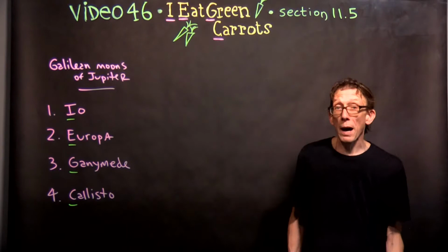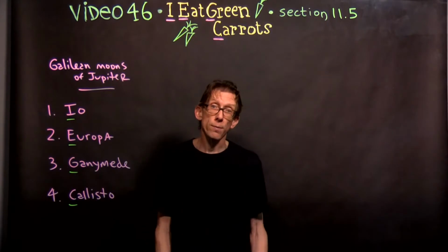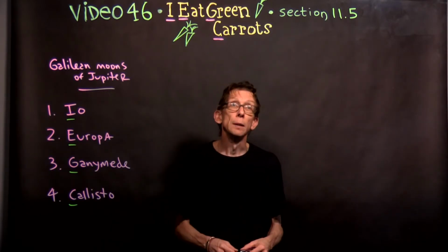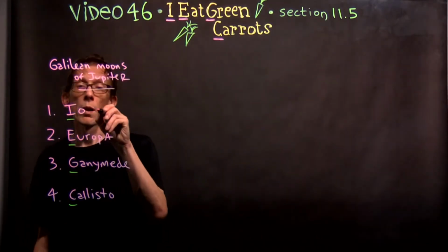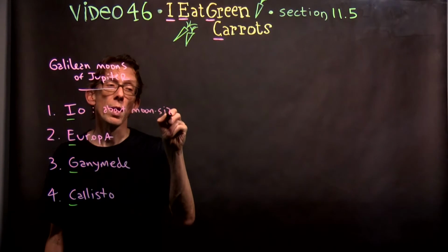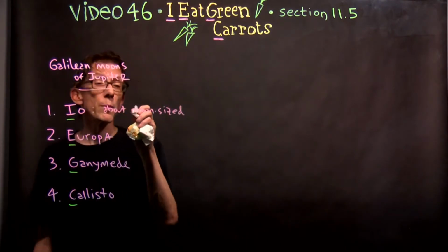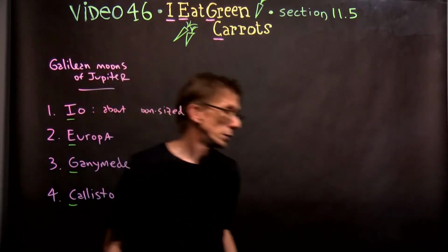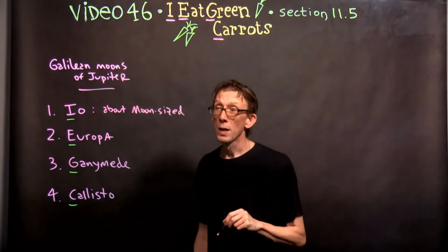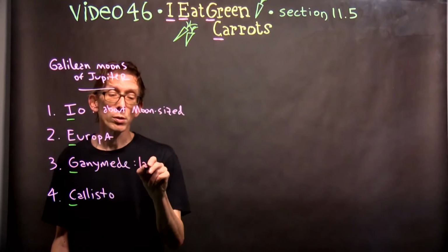But I do want to say a few words about these moons in order. A couple words in general. They're all very large. Io is approximately the size of our moon. It's the smallest of the 4. So Io is moon-sized. And by moon here, I mean our moon. Maybe I should capitalize it, because when you see Moon capitalized, that means our moon, the prototypical moon. So Io is pretty big, about the size of our moon, but it's the smallest of all 4.